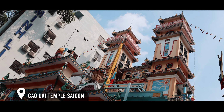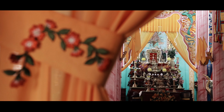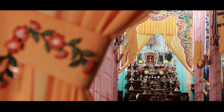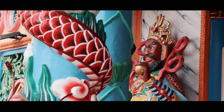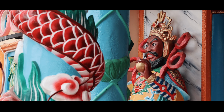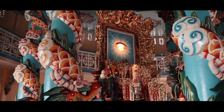Experience the harmony of faiths at the Cao Dai Temple, a vibrant testament to the eclectic religious landscape of Vietnam. Marvel at its colorful facade and immerse yourself in the rituals of this unique religion, combining many different religions all into one.